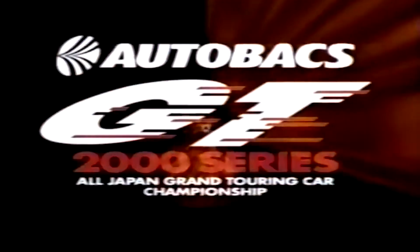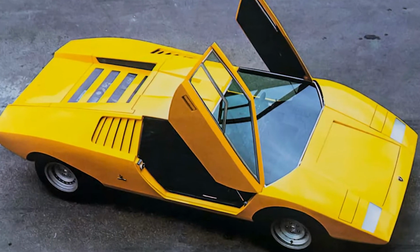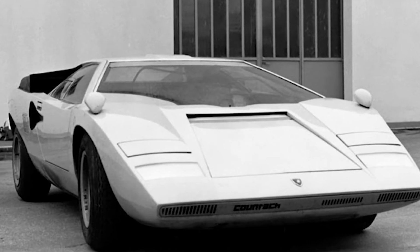So one of the things that stood out to me though was the fact that this car was running in the 2000 season and also in 2003. And I couldn't help but wonder why there was a Countach running against cars like the NSX, the GTR, or the Supra. After all, by that point, the Countach kind of became a relic, given that it's a car that was created in the 70s and 80s. So I looked up the backstory of this car and it was quite an adventure.